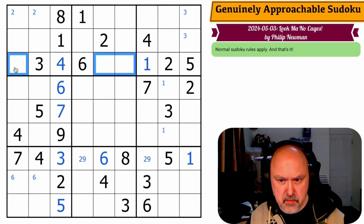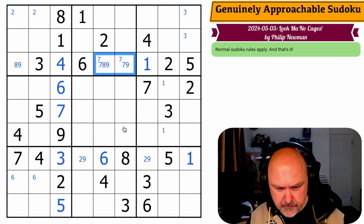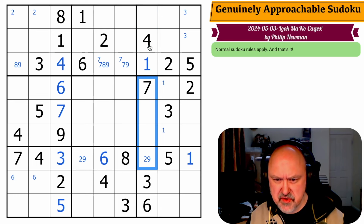This is a triple. 1, 2, 3, 4, 5, 7, 8, 9. There's no 7 there, so 7 is in one of those two. There's no 8 there. I may as well mark that. So 2 is in, well, no, it's not. 1, 2 can't be there. 5 is in, 5 is right there. Because 5, 5, and that 5 looking across.